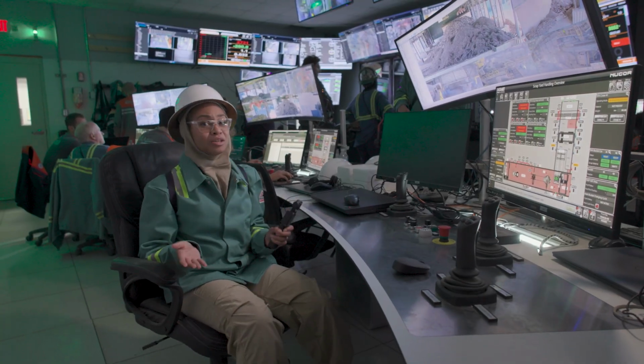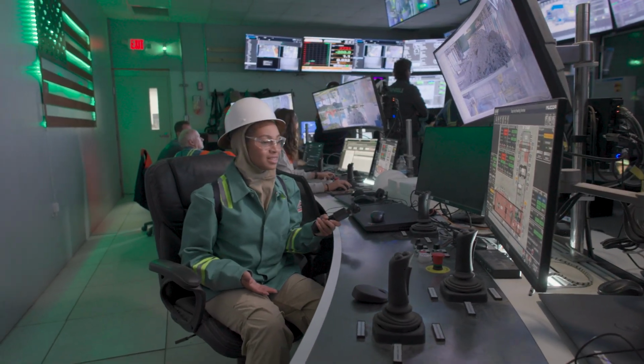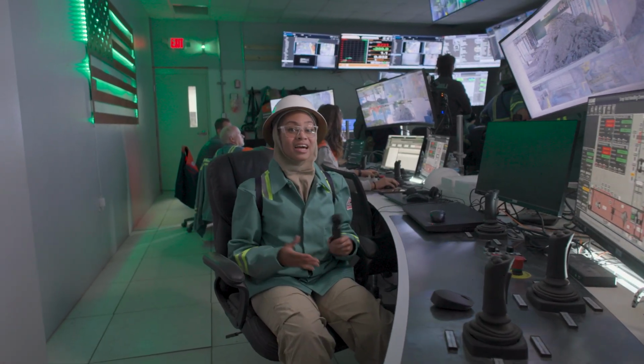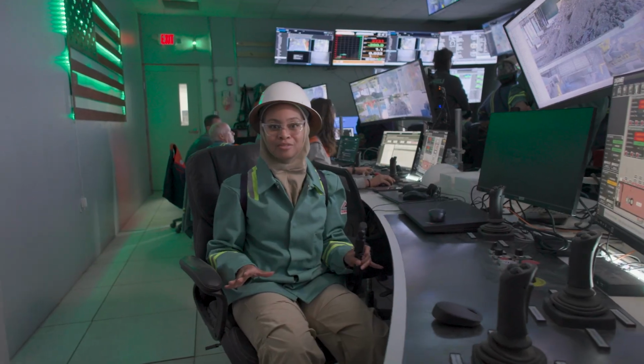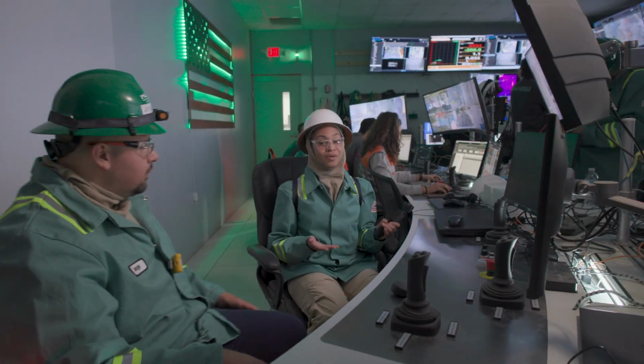Whoa, is this a steel mill or a video game control center? These screens, the buttons, the joysticks, I feel like I just leveled up into Steel Ops Pro. I'm here with Jorge to learn more about what's going on here.